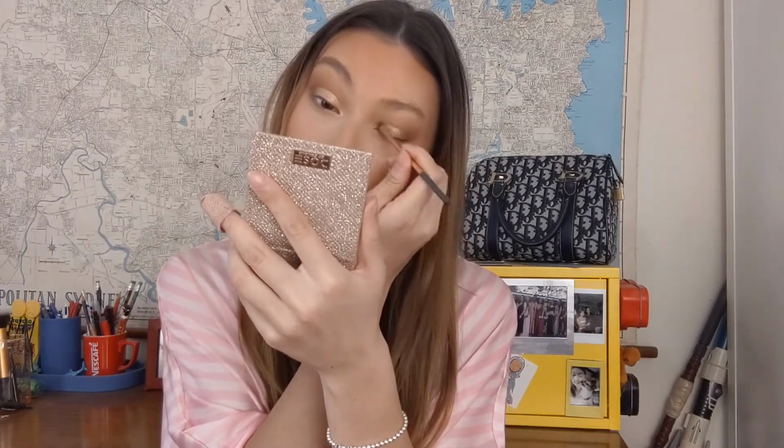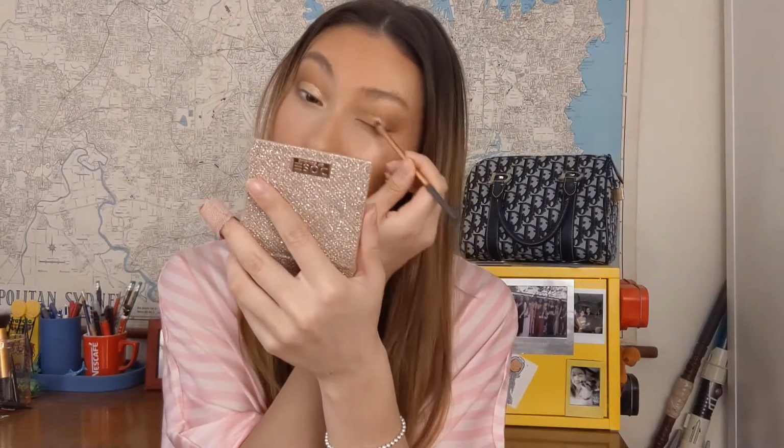I'm just going to be putting on that light shade onto the other eye as well. This is the perfect pop of champagne in my opinion. I just think it looks so stunning. I'm never going to get over it. It's the most beautiful champagne that they could have chosen, and I'm obsessed with every aspect of this collab. I'll never stop raving about it.